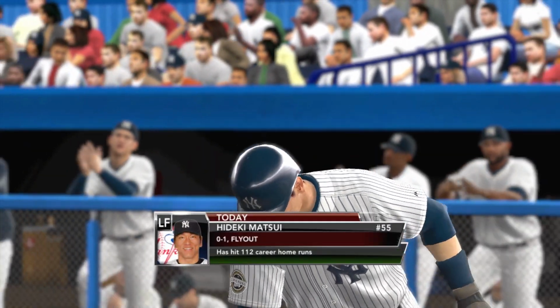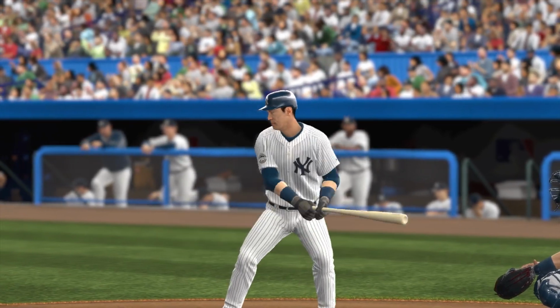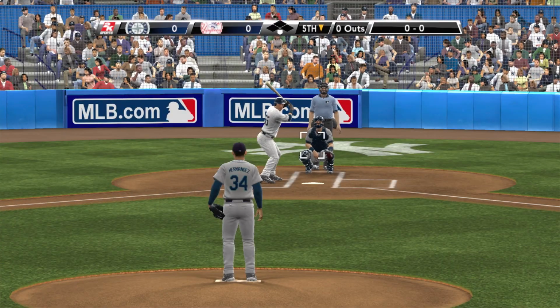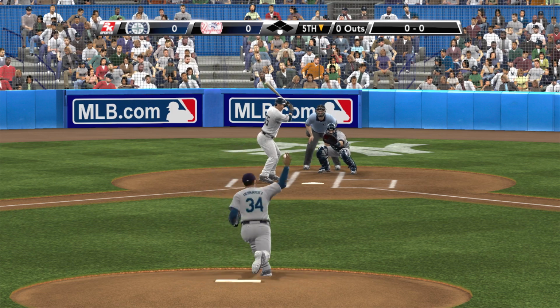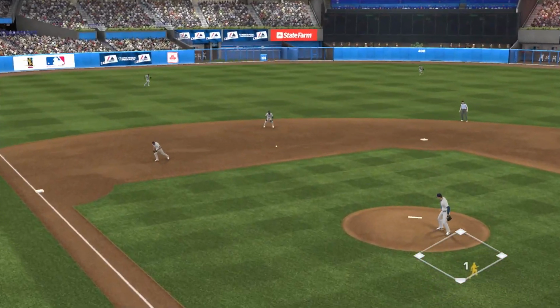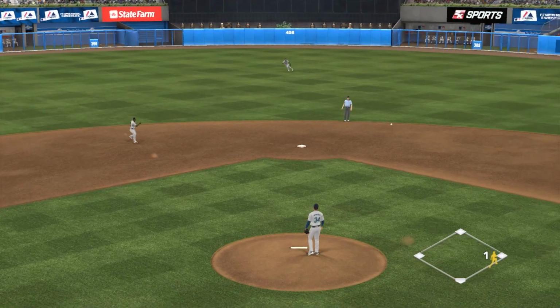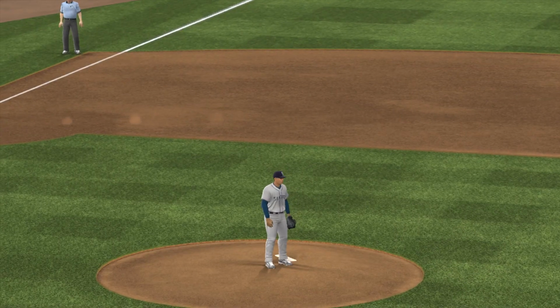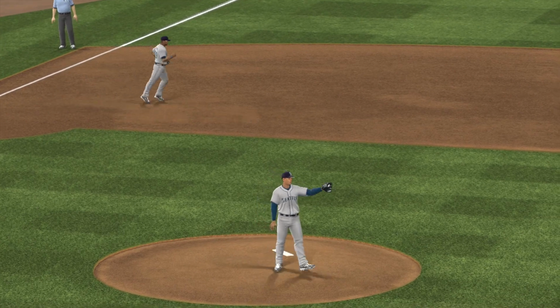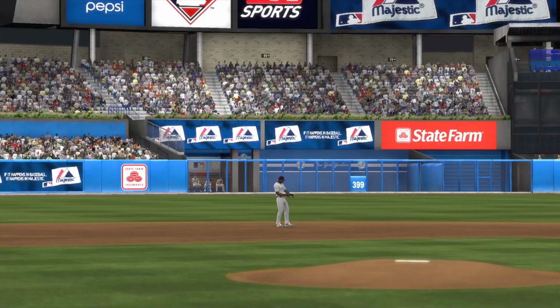Matsui at the plate. He's going to start the home half of the 5th. And the first pitch. Swung, ground ball to short. And Betancourt picks it up. Throw is not in time, and that will be an infield single. And he's on. It's a costly error to allow him to reach base.